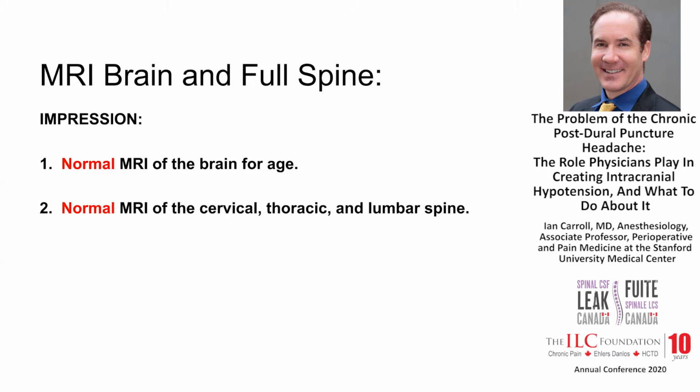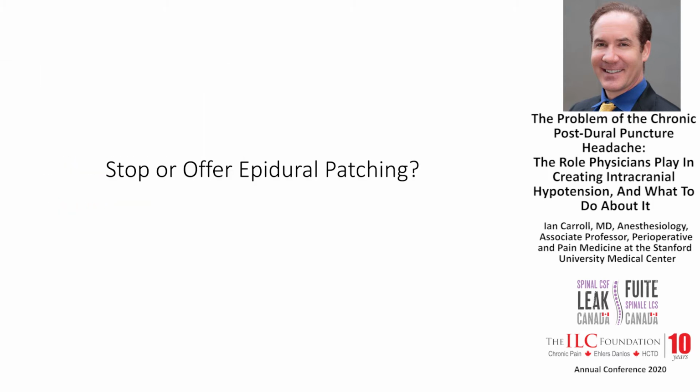Her brain MRI was read as normal. And the question then becomes, should you stop or offer epidural patching? And some of this comes down to how sensitive do you believe a MRI is for detecting a leak, and in particular for detecting a chronic post-puncture leak, which has not been examined in the literature at all. There are no studies looking at patients with chronic post-puncture leaks evaluating the rate of positive or negative findings on MRI.